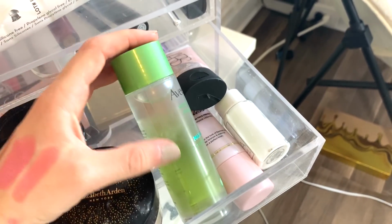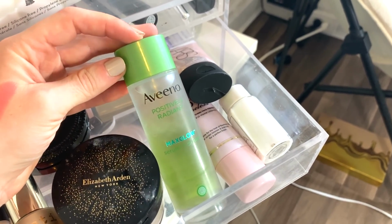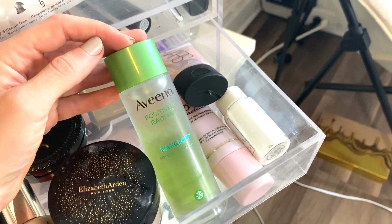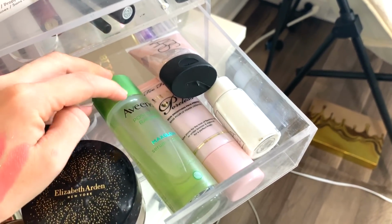You guys can see it's like a two-phase situation. You basically shake it up, and I figured I would try it out for the week, see if it hydrates my skin. I don't think it's gonna fill in my pores, but I always need hydration, especially during that time of the month. So hopefully that should work out well.